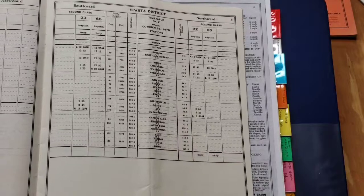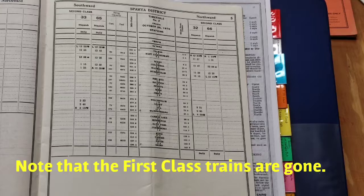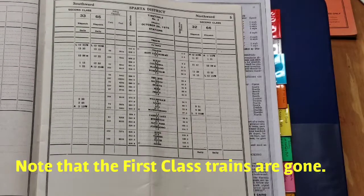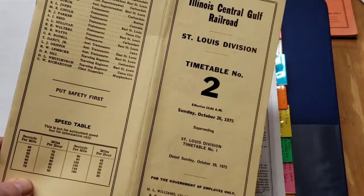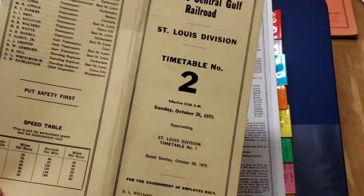They still have some second-class trains scheduled. And all the stations are listed as before, but there's not as many listed, so some of the stations have been abandoned or not used since this time. This timetable, I think, cost me $10 on eBay. So if you know what you're looking for, it's not a terribly expensive thing to do.